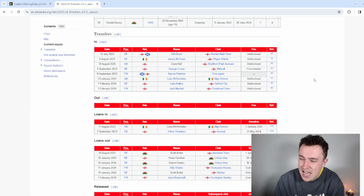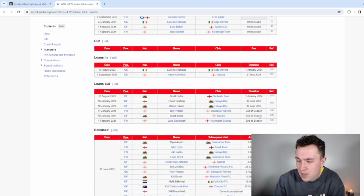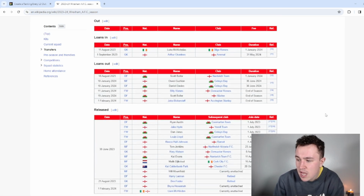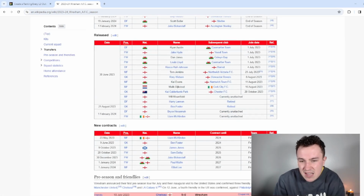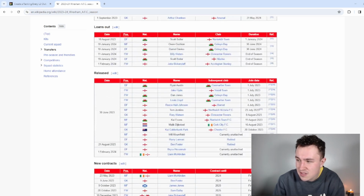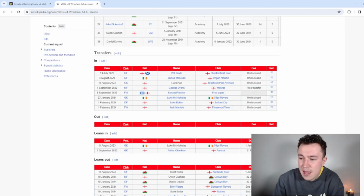They've obviously spent the big money. In terms of their departures, they got Jake Bickerstaff out on loan as well as Billy Waters, two players who weren't really getting the game time, so that one does kind of make sense. And we also saw Bryce Asana and Liam McAlinden be paid up as well. Now, new contracts don't count towards your transfer business success, but tying Paul Mullin and Elliot Lee down to the summer of 2027 are two very smart pieces of business. Overall, they're massively stronger coming out of the window than what they were going into it.